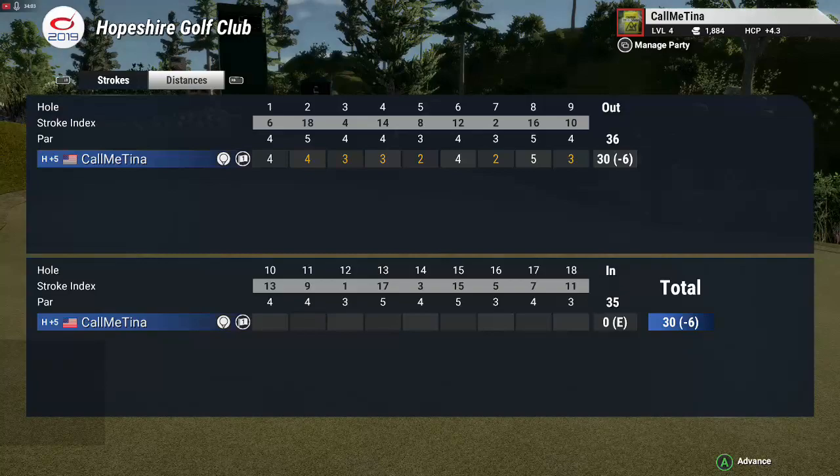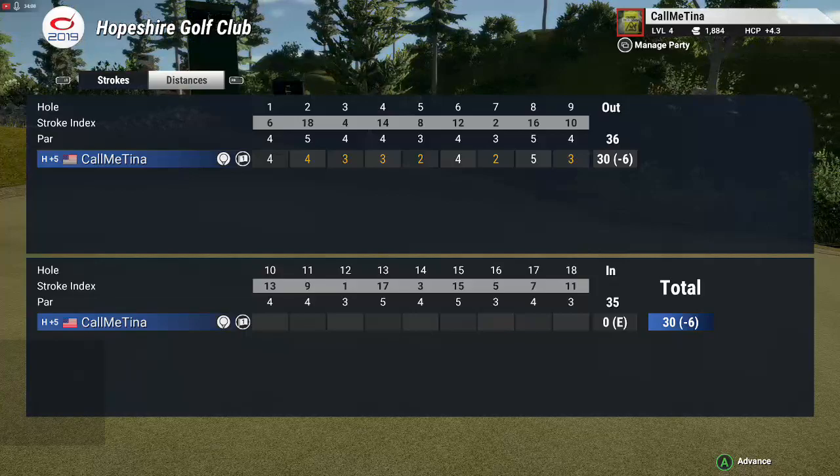And that's a nice way to end the front nine. Hey, we ended the front nine. 6 under, only 3 pars, no bogeys, I'll take it. Let's look at the back 9. Starting with a par 4, 343 yards, 13 stroke index. Look at my little guy.